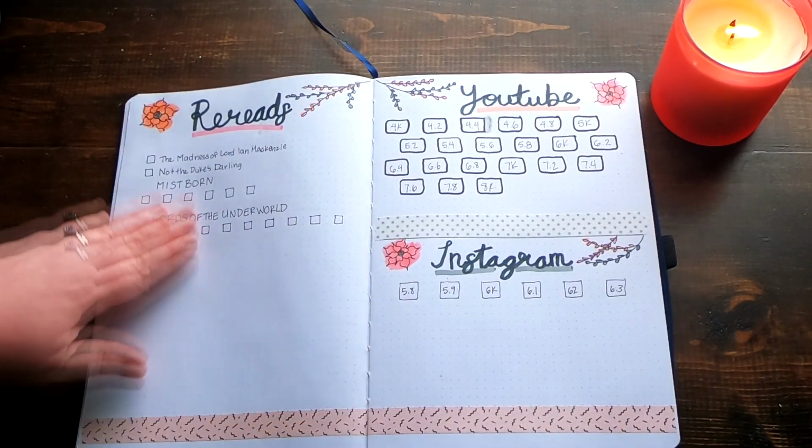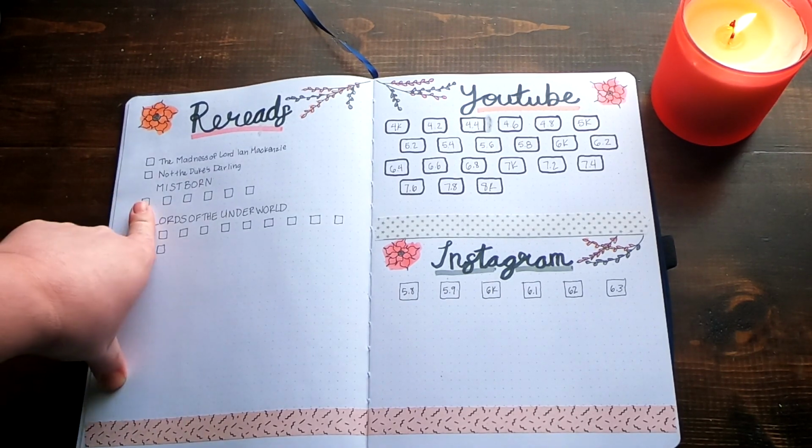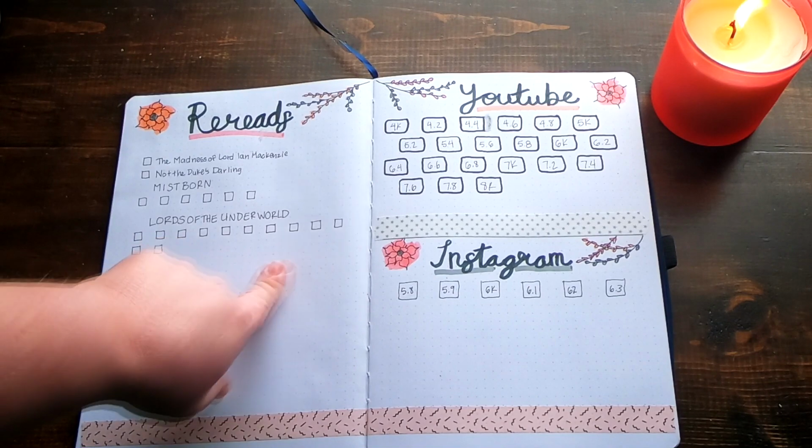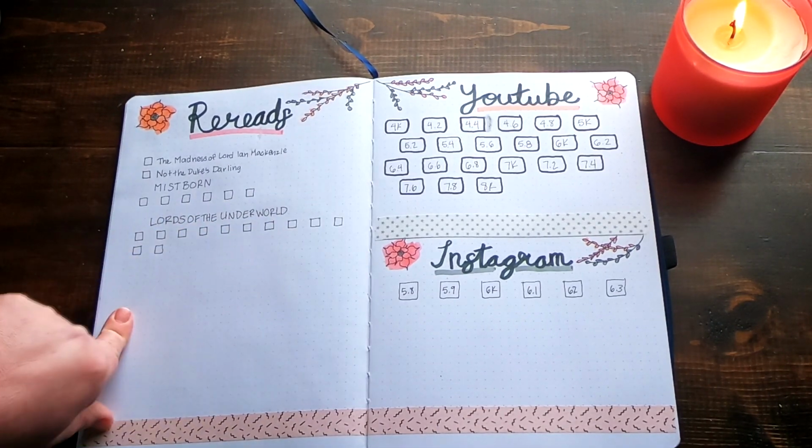So first up here, I have a list where I'm going to put all the things I want to reread for the year. Some of them that have multiples like Mistborn or the Lords of the Underworld series, I gave them little boxes so that as I read them, I can fill in a box.